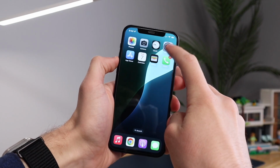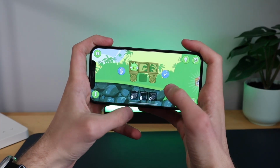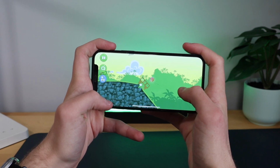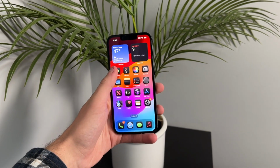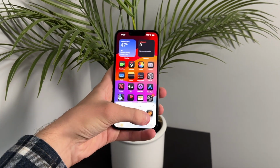And looking at these phones' processors, the iPhone 12 has the A14 Bionic chip with a 6-core CPU, 4 of them performance cores, 2 of them efficiency cores, along with a 4-core GPU and 16-core neural engine. The iPhone 13 seems to be a pretty similar story with the A15 Bionic chip. However, because it is newer silicon, it does have a leg up in performance.